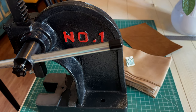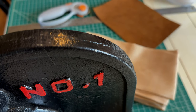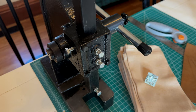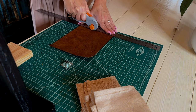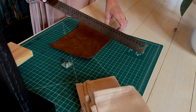Today I'm making a fall leaf napkin ring. I have a cute little fall leaf stamp, pretty cloth napkins, and a piece of leather. I'm going to need my husband's help today. That's what we're using to stamp the leaf on, and then we'll attach some buttons to the ring. I'll show you, it'll be really cute.